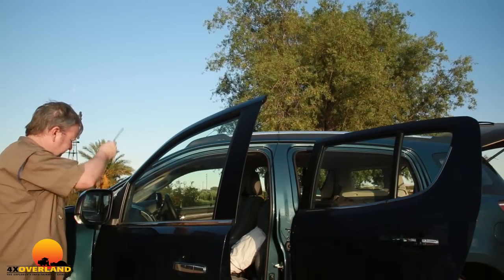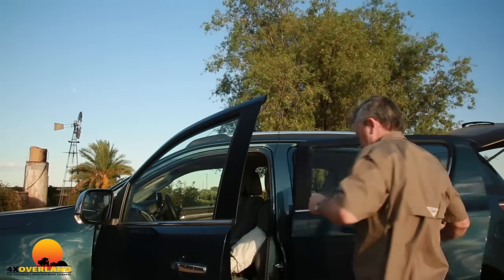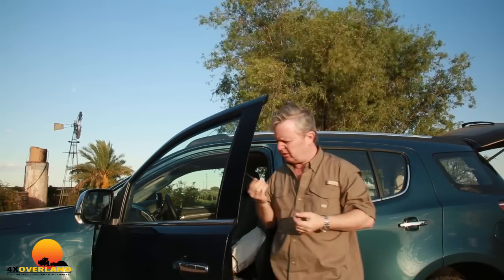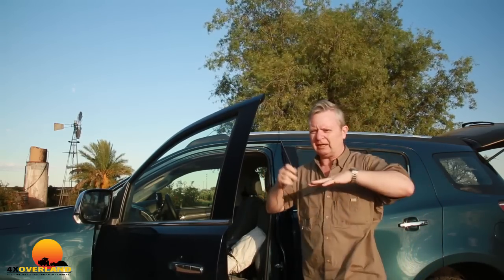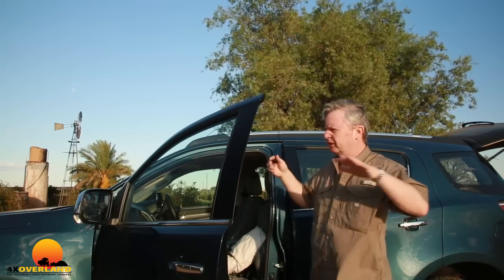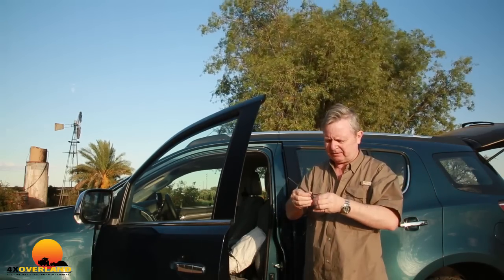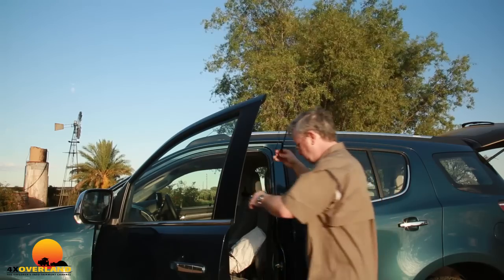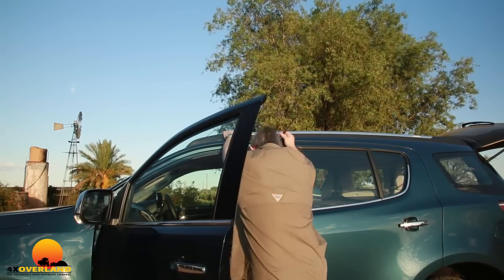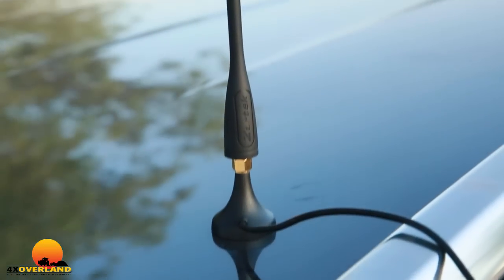But just a thought, I also know a little bit about radios. If I put this antenna on the roof, I'm going to get a nice ground plane. I don't know if I'm right, I think I'm right. The roof of the vehicle will act as a ground plane and amplify, in effect, the signal. So I'm going to put it up here, because I think it's going to be better. Smack in the middle of the roof.